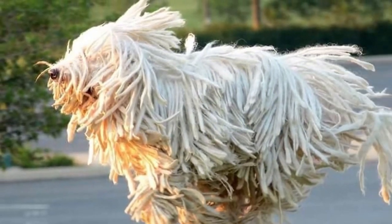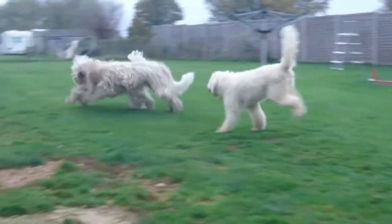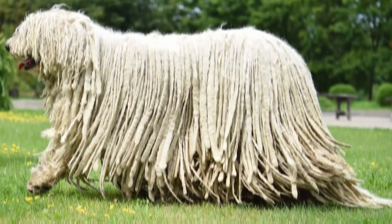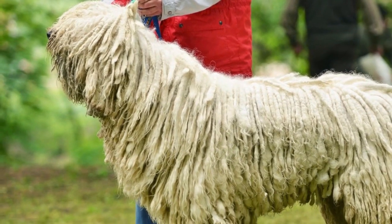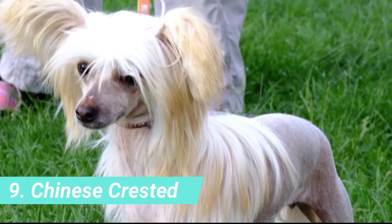The Komondor is an ancient breed, having been around since the 9th century. It is believed that the Komondor was brought to Hungary by the Cumans, a nomadic tribe from the steppes of Central Asia. 9. Chinese Crested.